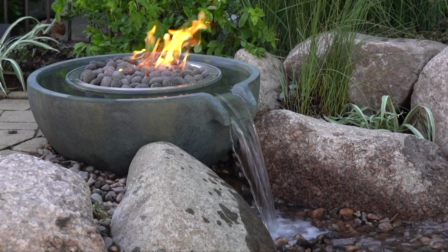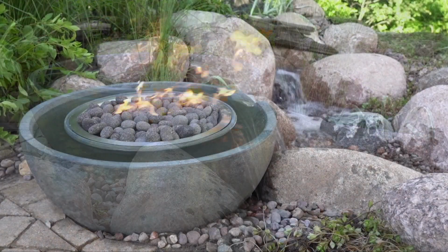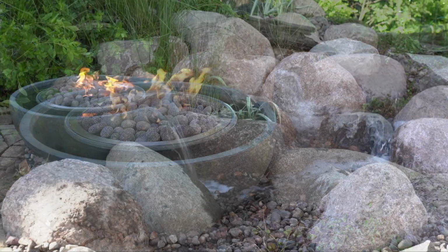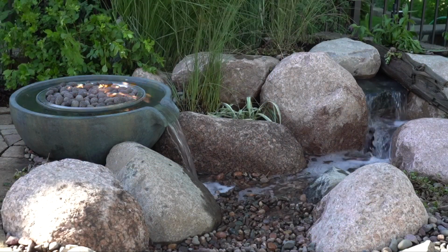If you love the sound of water in your garden and enjoy the flicker of fire to warm your nights, a decorative fire and water feature is the perfect way to experience living the Aquascape lifestyle.